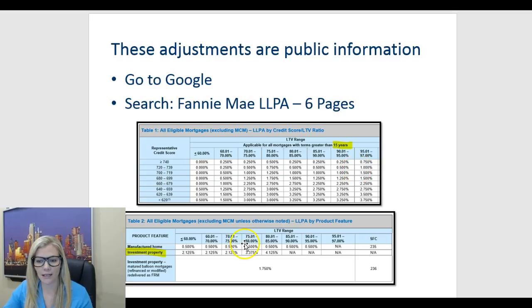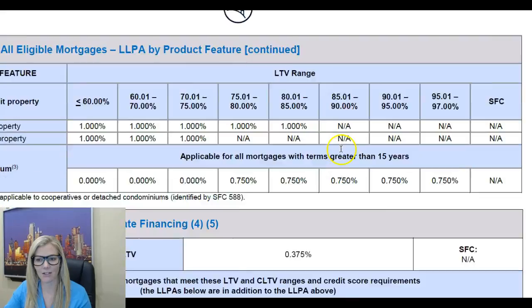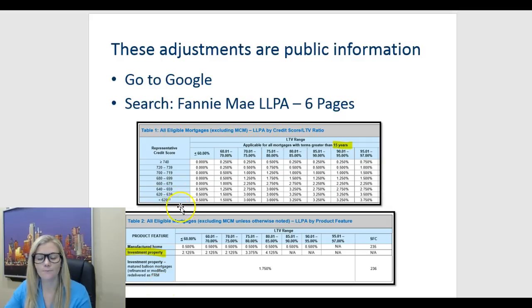This other chart down here will show you if it's an investment property. You'll notice that if it's an investment property, there's a lot higher interest rates than if it's a primary home that you're going to live in. Now, all of these charts are online. There's literally 6 pages worth that you can scroll through and view. But what's interesting again is that all of this is public. So you don't just have to take the lender's word for it. You can pull this up and see the adjustments right from Fannie and Freddie. So I thought that was pretty interesting.